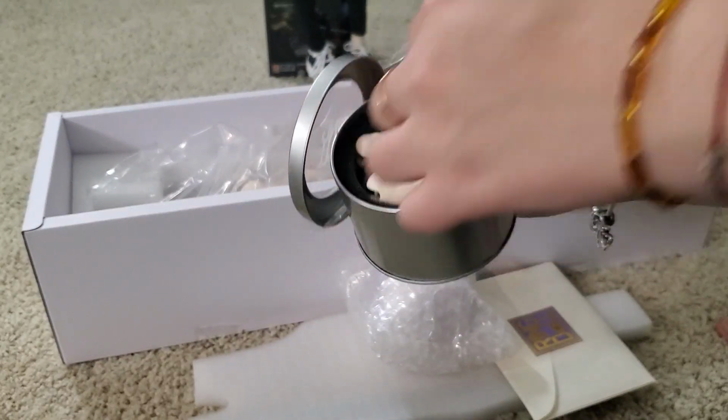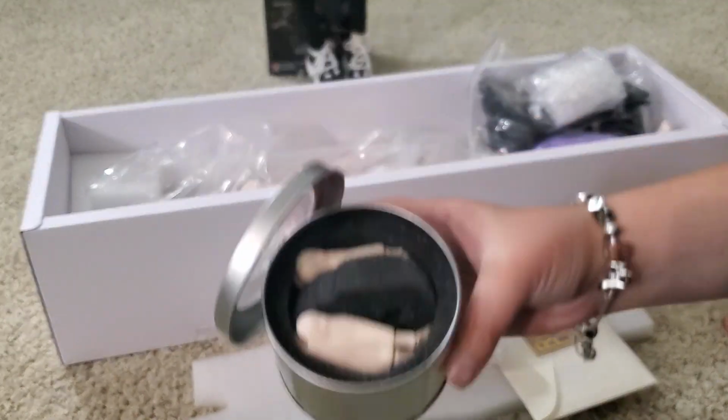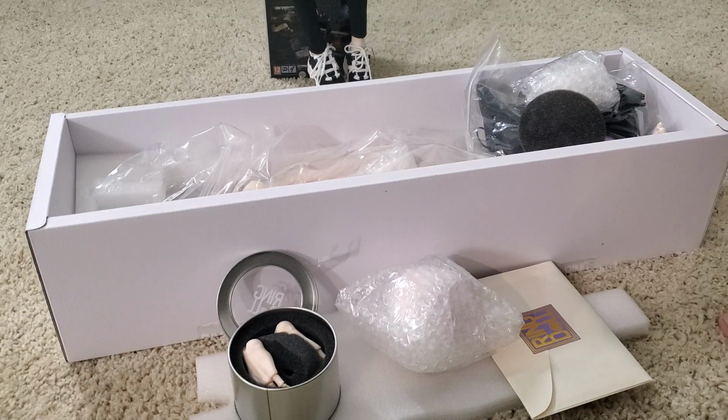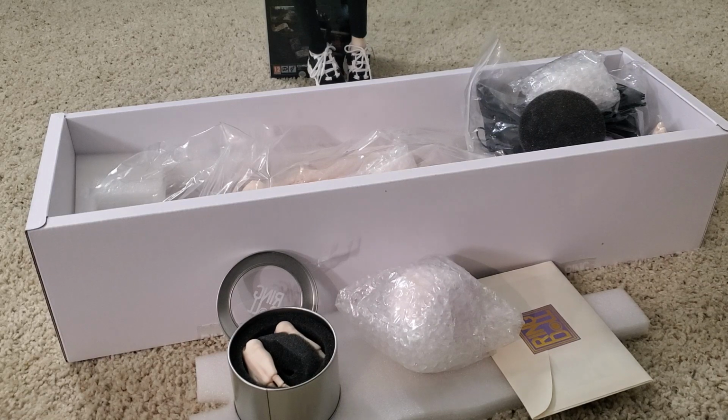And I think, yep, so these are the hands I got for this boy here, and they are actually ball jointed. But yeah, I guess it turns this into the unboxing of the Knight of Spades herself, and it's more like accessories stuff, which just happened to be in her box, not in the other box I got. And let's see.